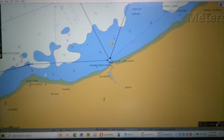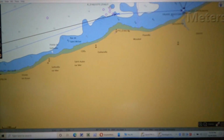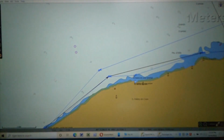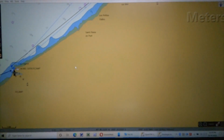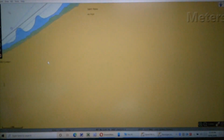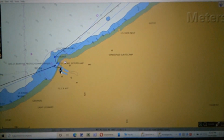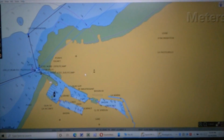The one thing I do when I'm setting my courses is I try to be really sensible and go through them inch by inch on CMAP, because it's very tempting just to bang in a few waypoints and not look at the depth. So anyway, there's Golden Haze sitting in Fecamp. I know that I can get out of here at any state of the tide except low water springs, and we're on neaps, so that doesn't make any difference.